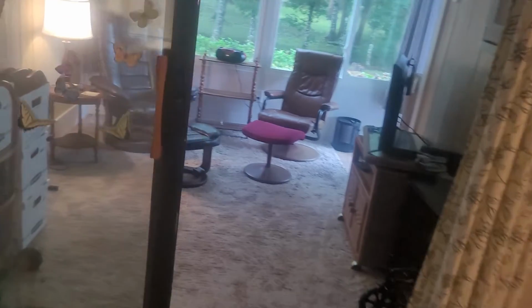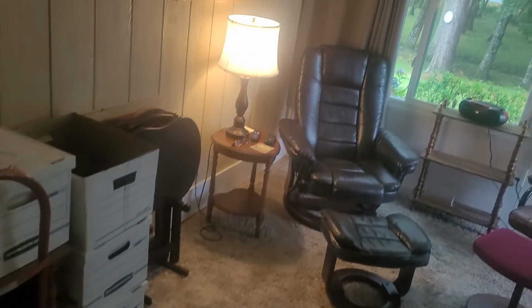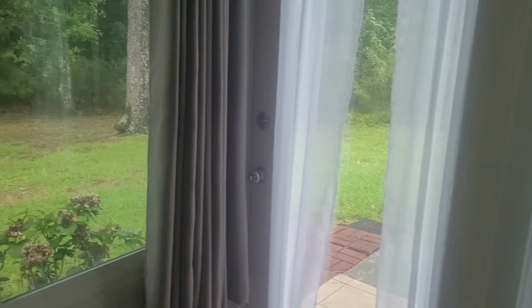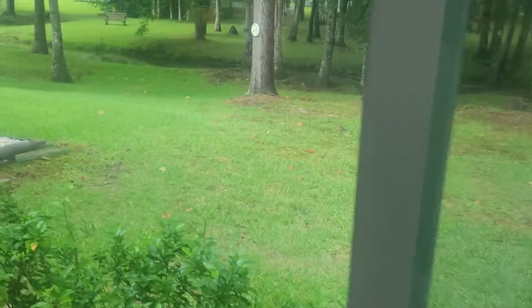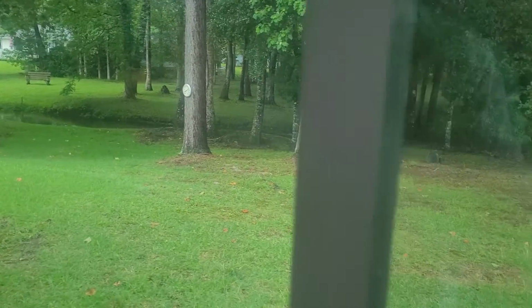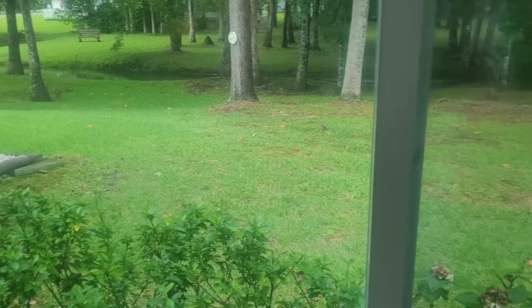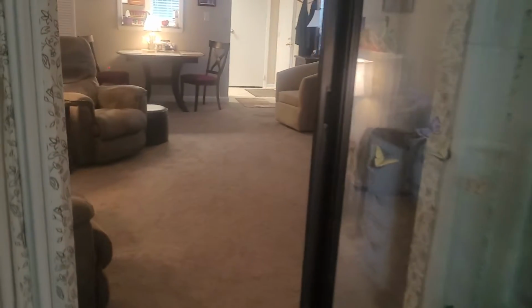All right, coming out into the outdoor area here. No sense of moisture smell at all. Does have a drop down storage above here. This would be the back side here. This is a screen, so when this window opens up, you can have a screened in area for some natural breeze through.